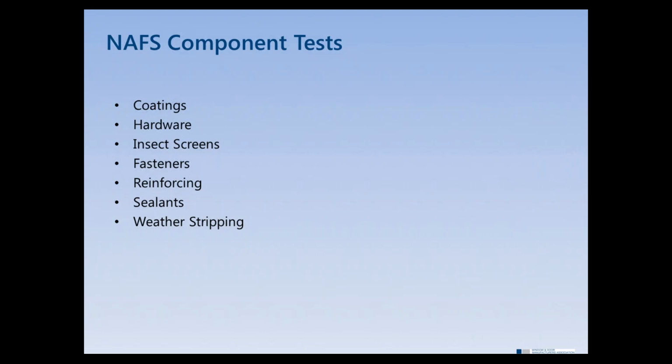There are specific requirements for hardware, fasteners, structural reinforcing members, weather stripping, insect screens, sealants, and coatings. To fully comply with the standard, the above-mentioned component requirements must be met to get a performance grade rating to the standard.